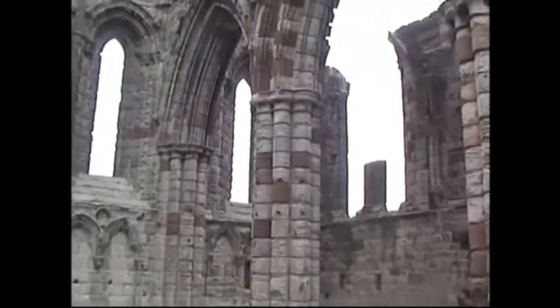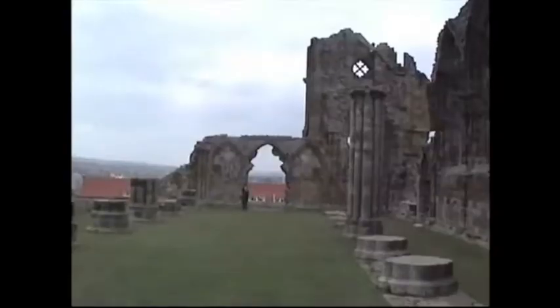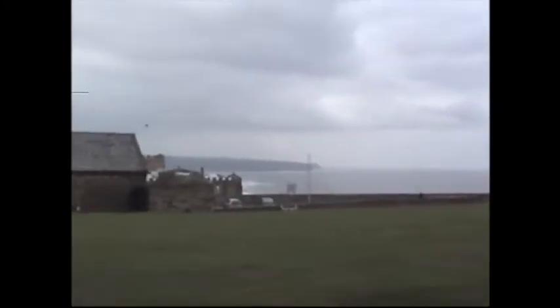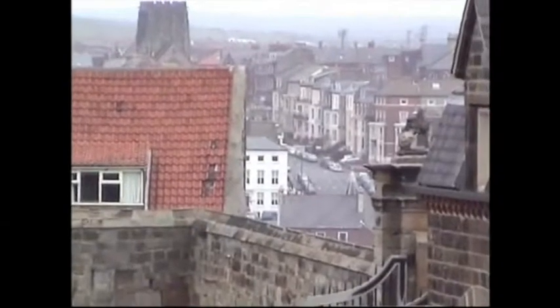Whitby Abbey was a 7th century Christian monastery that later became a Benedictine abbey. The abbey and its possessions were confiscated by the Crown during the dissolution of the monasteries under Henry VIII. The abbey is situated on the east cliff overlooking the North Sea and was Bram Stoker's inspiration for Dracula.